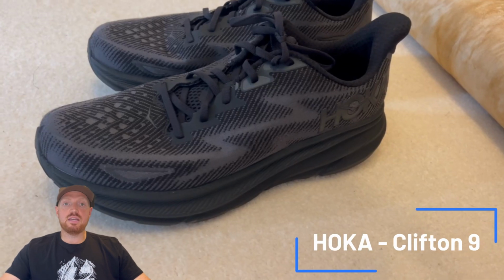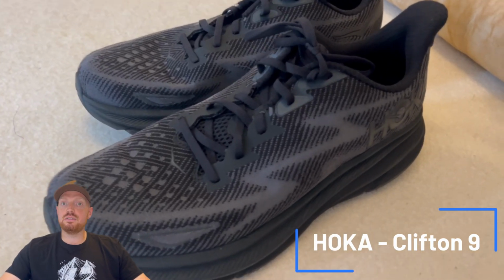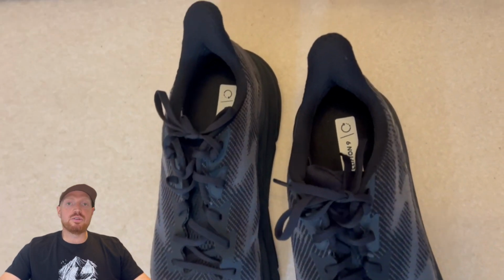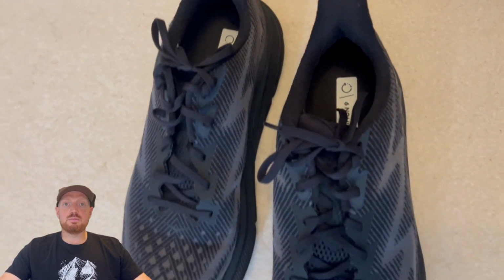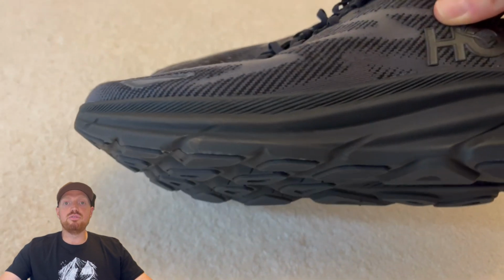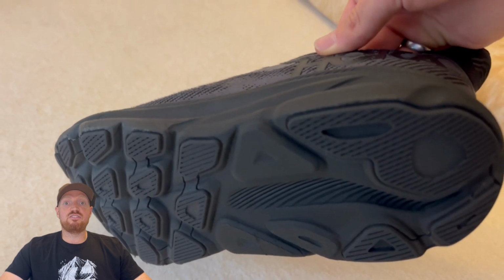The first pair that you see here are my all black Hoka, apologies, I don't know the exact pronunciation, Clifton 9s. So these are the ones that I use in the gym when I'm specifically doing my Hyrox training. The reason being, I plan on using these for Hyrox. They've proven to be very good.